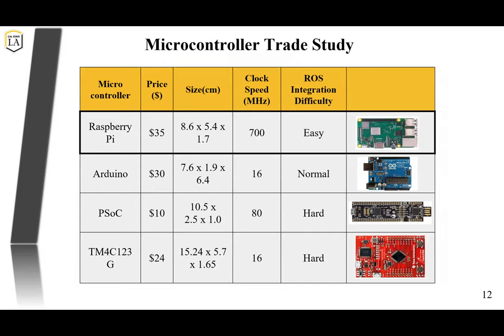There are various options that we could have chosen from, such as the Arduino, PSoC, and TM4C board, to name a few. Each board had their pros and cons, such as the Arduino having the smallest size, but low clock speed, and the PSoC having low cost, but more difficult to integrate ROS. We ultimately decided to go with the Raspberry Pi because it had the most online resources to integrate ROS, because its clock speed was the highest and its overall size was a plus. Next slide, please.